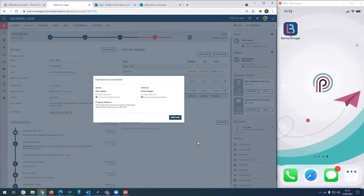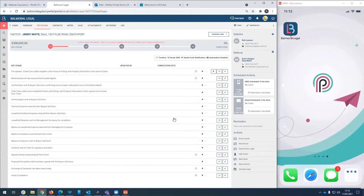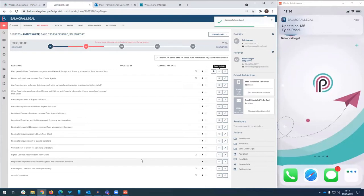You can use Perfect Portal as a standalone system. We've probably got 80 or so clients that do use it as a standalone, but of course integration is the key going forward. So what I've opened up now is Balmoral Legal's workflow. So this is the key stages that we're working to here. If it's integrated within your case management system, we can either map these key stages over, so when the fee earner carries out that particular task, it'll automatically update Perfect Portal, and then it'll update the client and any other interested parties. We could have a plugin where you've got a checklist like this, where you'd then be able to update the client, the client care letter in that case. You can see the push notification's been sent to the app there.